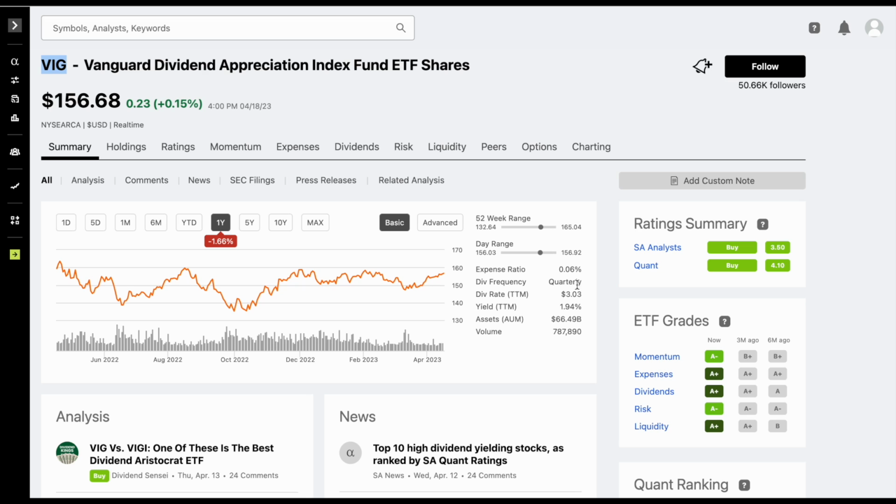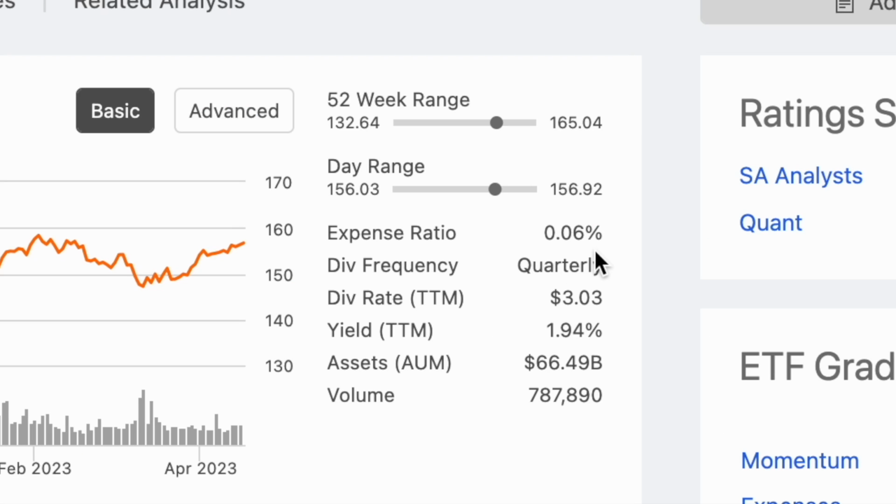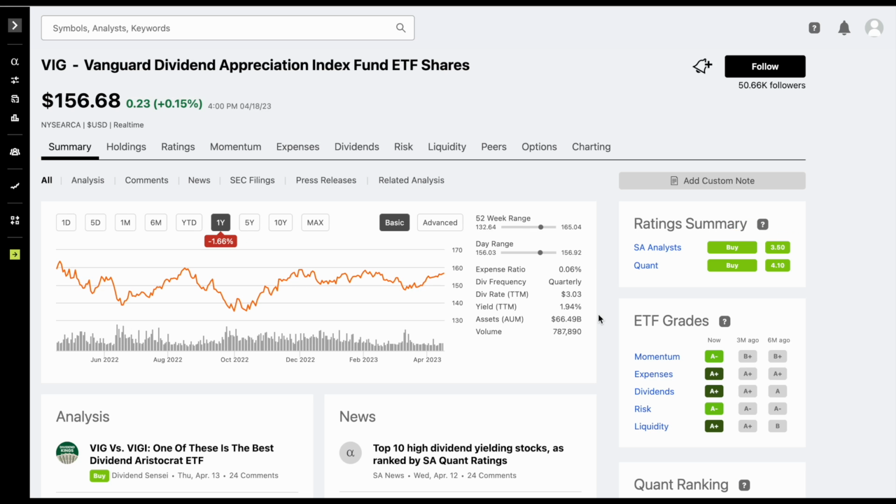Jump back over to Seeking Alpha. We can see the expense ratio for this fund even lower than the fund we just looked at, sitting at 0.06%. And that's one of the trademarks for most Vanguard funds. You're going to see very low expense ratios, and most of them are passively managed, which really is a plus in my eyes. Now we can see the starting dividend yield for this fund a little bit below 2%. So yes, it is a little bit lower, but a really good history of dividend growth. And something that's really impressive about this fund is just how large it is. It has over 66 billion in assets under management.